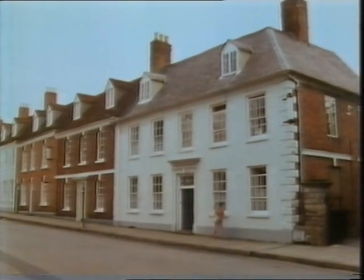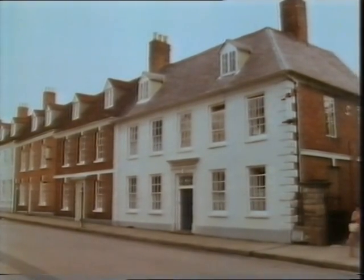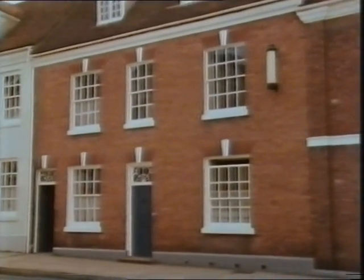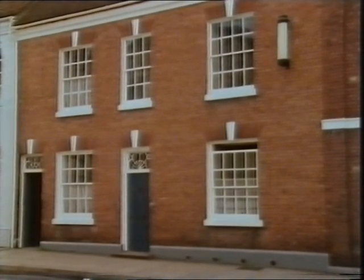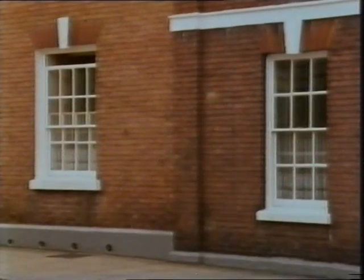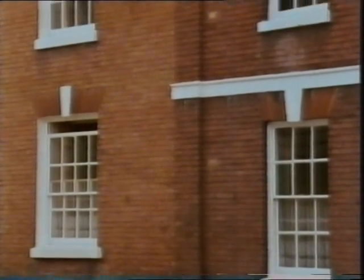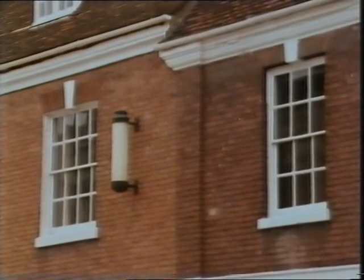When first built early in the 18th century, these were regarded as amongst the most desirable private houses in Warwick. They're in Northgate Street, on the opposite side to the law courts. The pilasters between the houses are an interesting indication of post-fire nervousness, for they mask the ends of exceptionally thick party walls.